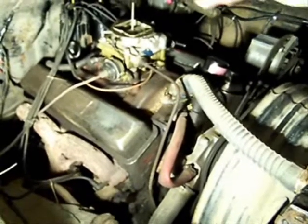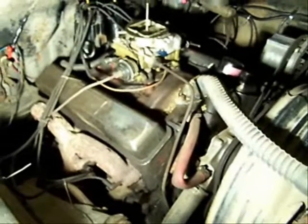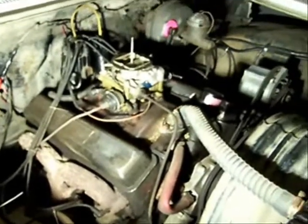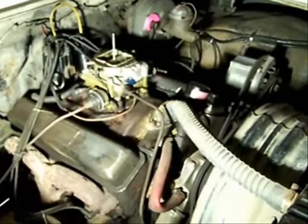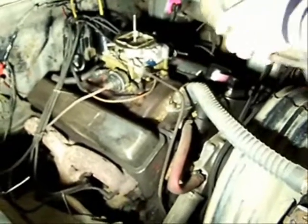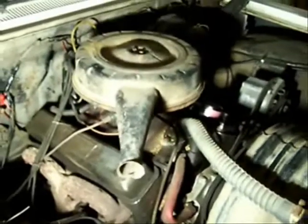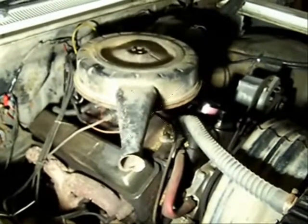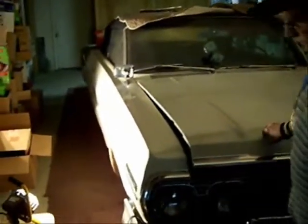I have a chrome air cleaner too, but that's not the original one. I have it somewhere here. Oh, right here it is. This came with it. That's the original air cleaner. There you go. Just like it came from the factory. Okay, John's going to give us the rest of the tour around his car.